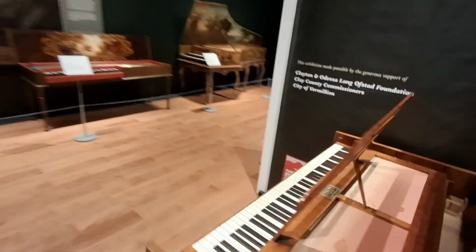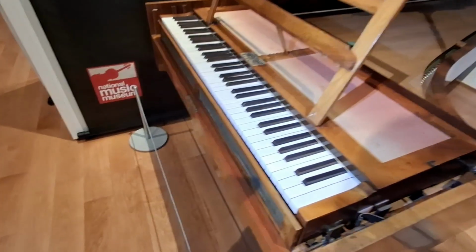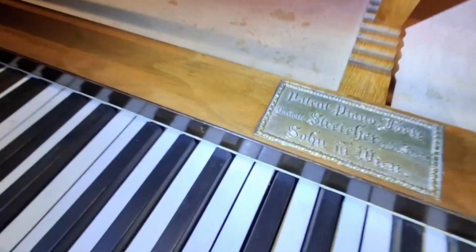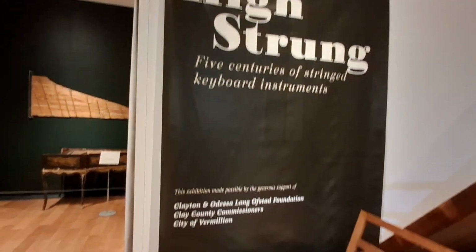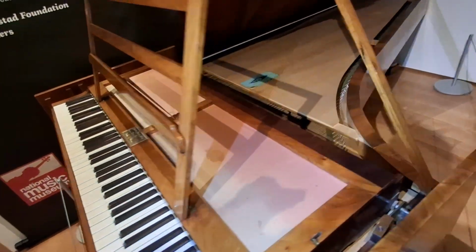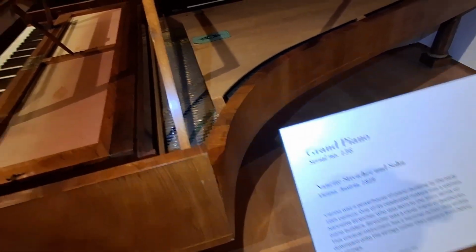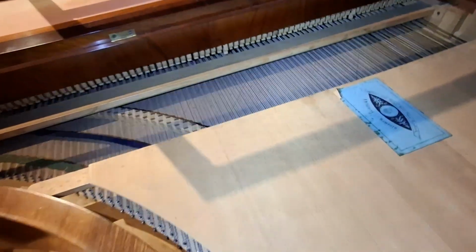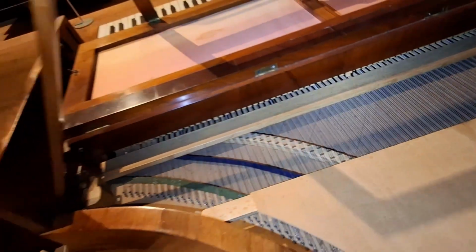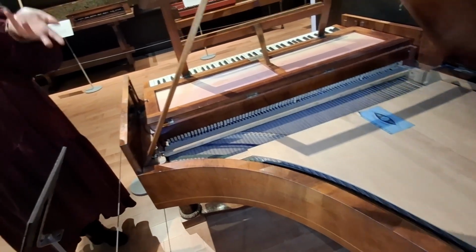Okay, this is cool. This is a downward striking grand piano that was made by Nanette Streicher. She was actually a close personal friend of Beethoven. She and her husband were close friends of his. Nanette was the daughter of Stein, who invented the Viennese action, and was kind of the favorite piano maker of Mozart's. This is his daughter that made this. It's downward striking, so you can see the unusual shape of it. The hammers are sitting above the strings rather than below, so they strike downward onto the strings rather than coming up, as with normal pianos.